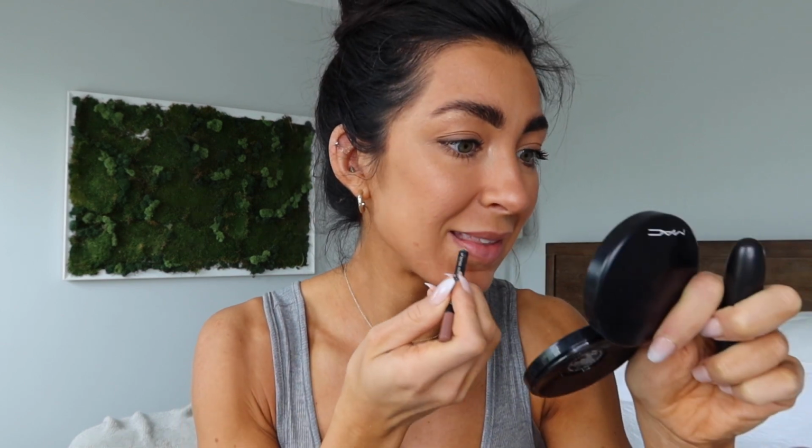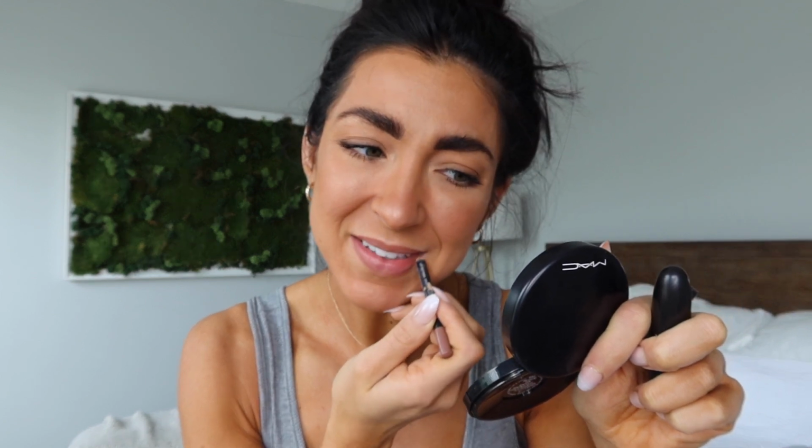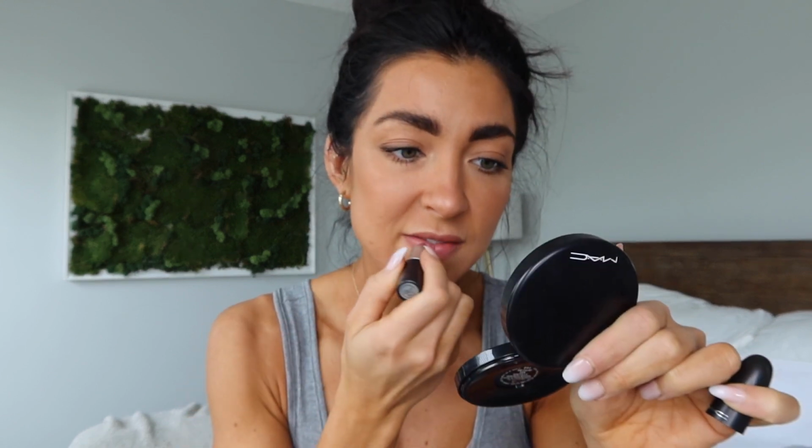I haven't gotten lip filler since like November, maybe it was early December, I don't know. It's definitely faded, but I don't feel a need to get more. I'm kind of liking my thinner lips right now, and I just like them, so I leave them how they are. And then this is just MAC Velvet Teddy.